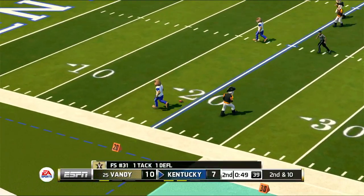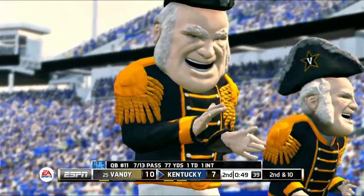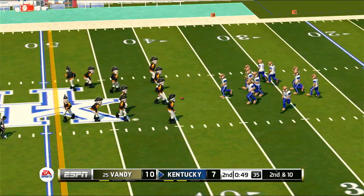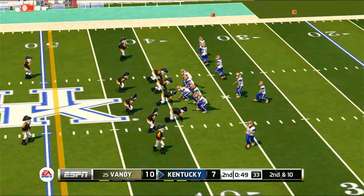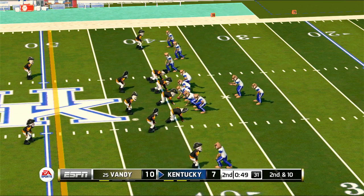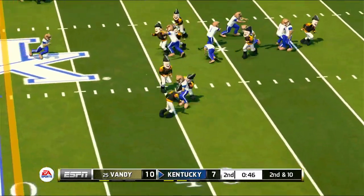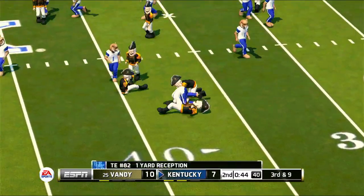The defender had his hands on it, but it's incomplete. Number 83 was the intended receiver on the play. Second down and 10 to go. Ball on the 39-yard line. Caught, and he's hit immediately.